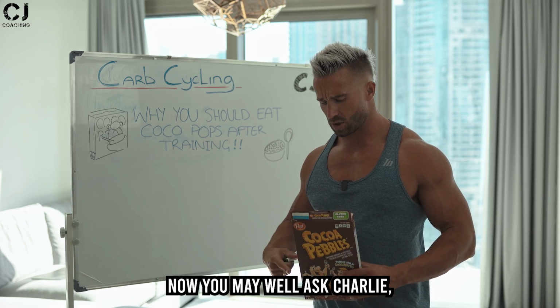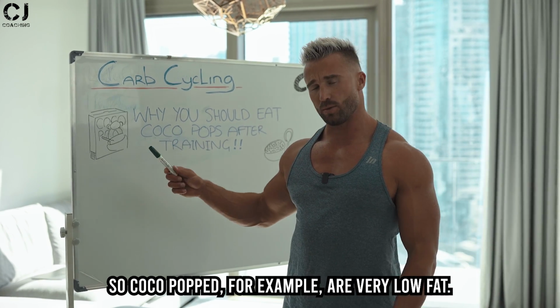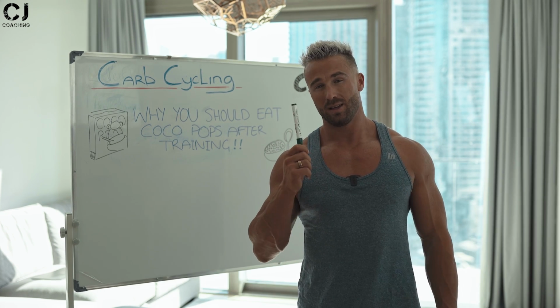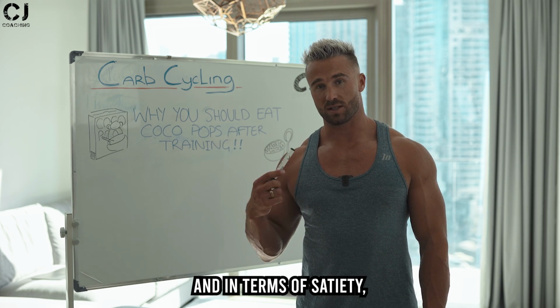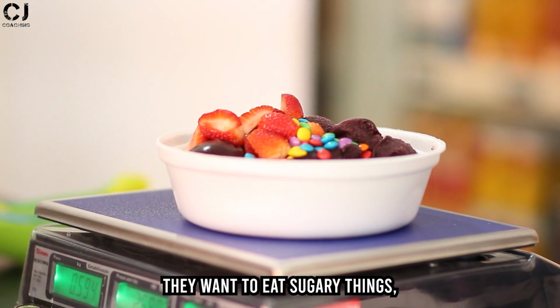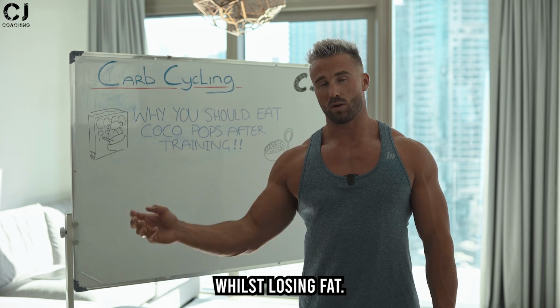Now, you may well ask, Charlie, why would you eat Cocoa Pops? Now, we're going to explain to you exactly why. Cocoa Pops, for example, are very low in fat. 100 grams of Cocoa Pops has 4 grams of fat, so they're 4% fat. They're very easy to digest because they're mainly made of rice, and in terms of satiety, they're very nice to eat. A lot of people have a big sweet craving, they want to eat sugary things, and they feel that when they're on a diet, they can't have the things they like and sweet stuff whilst losing fat.